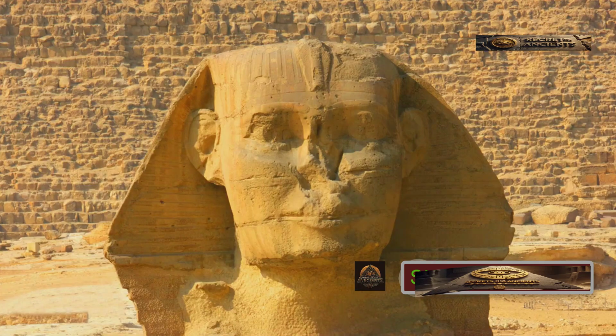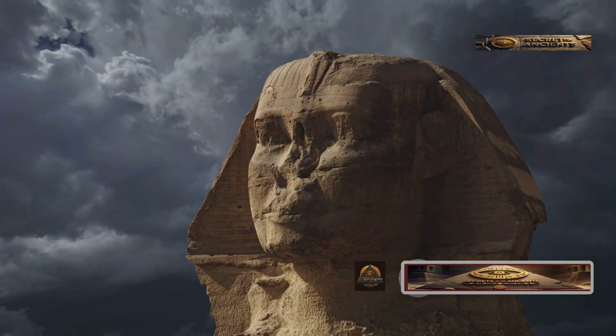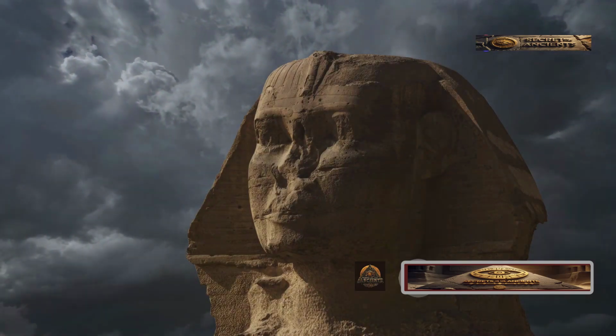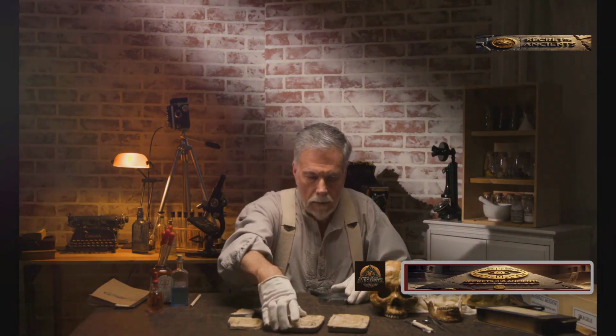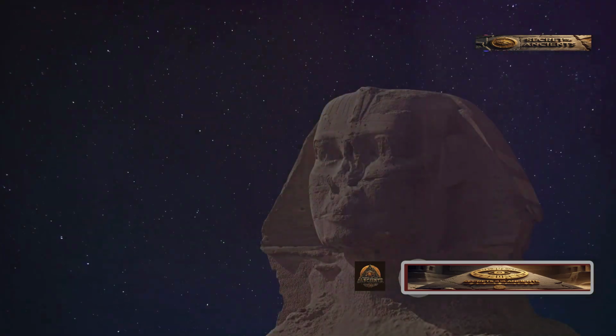Why were there no inscriptions on the Sphinx's body to tell us its age or who built it? Why was its body so heavily eroded? And why is the head so small compared to the body, especially considering how skilled ancient Egyptian sculptors were? By the end of my research, I came to a surprising conclusion. The Sphinx is much older than most people think. I estimated that it could date back to around 10,000 BCE.